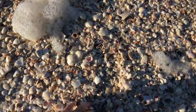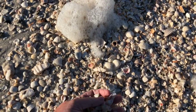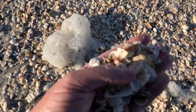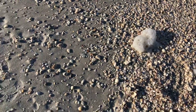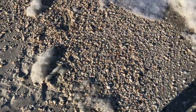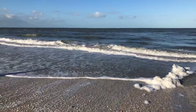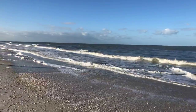Yeah, you just gotta kinda take some time and sift through these. If you're lucky, you might even find a shark's tooth buried in here. Definitely looks a lot different than it did yesterday morning when I was out here.